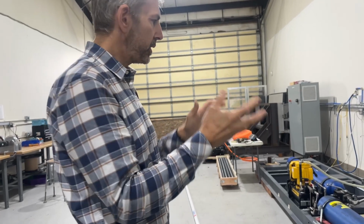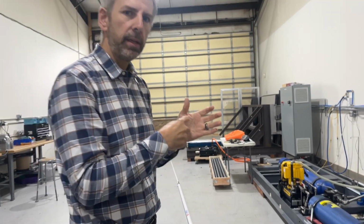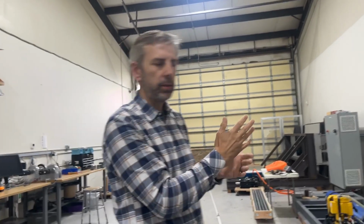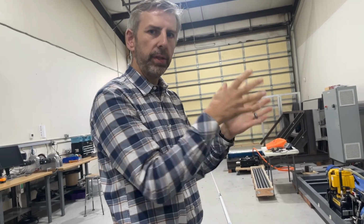Now, if it was a constant, like a wind turbine, all rotating at the same speed, well, that's okay. You can do all sorts of different well-known control approaches to figure out what that point is, and then operate there for a while until maybe the input torque changes. With a wave, it changes cyclically all the time. And so your control approaches are now quite different and quite complex.